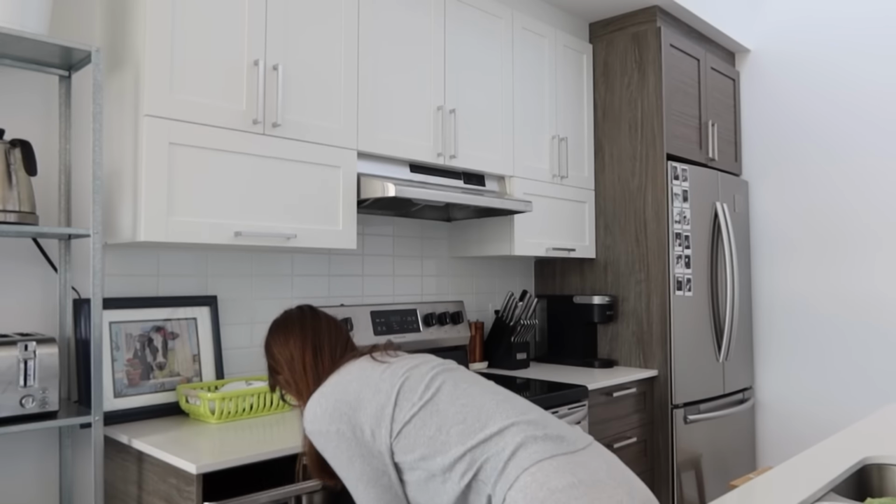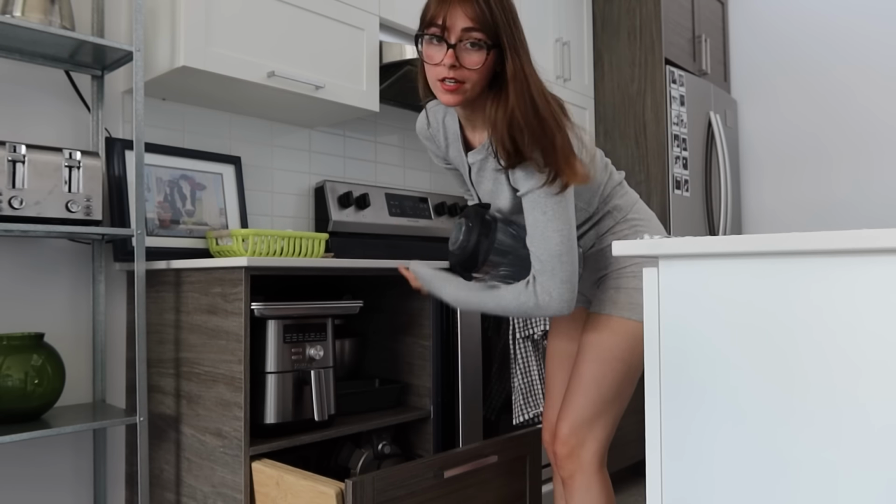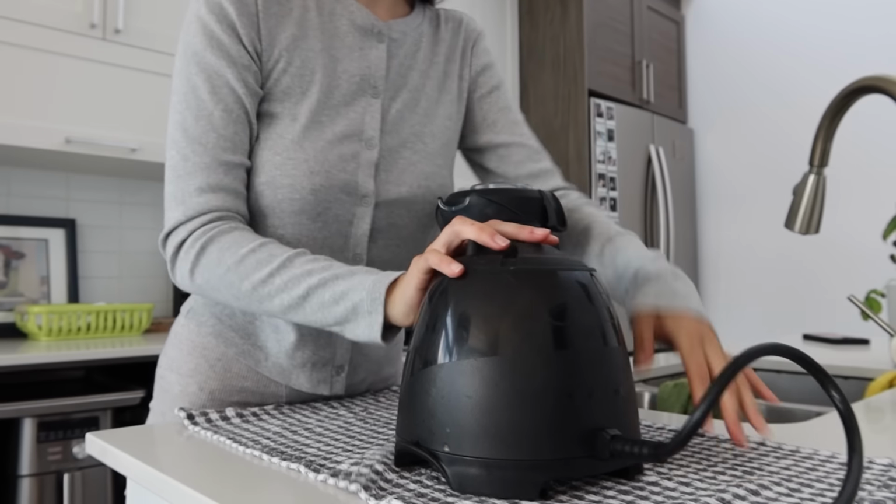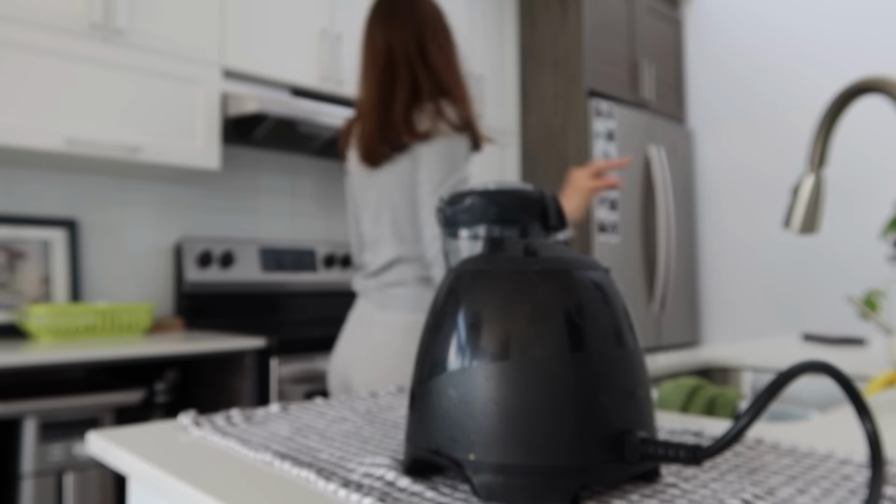Smoothie. I just have to. Smoothies are delicious. So yeah, okay. We're gonna make a basic one. Okay, I'm gonna listen to music though.